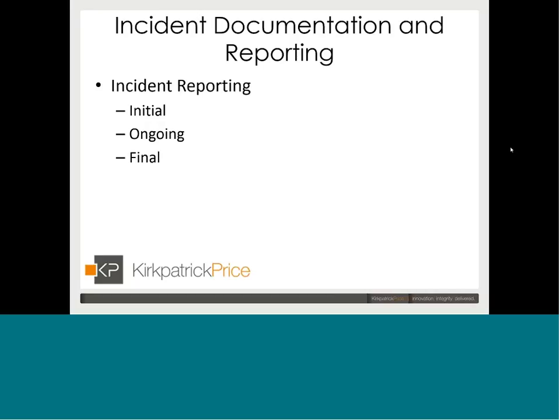The second phase of incident reporting is the ongoing reporting, and that can include not only the security officer or the response team, but also management and legal counsel if legal counsel or management weren't brought in at the initial reporting phase. And then the final reporting would be all of the individuals included in the first 2 sections of reporting, but would just be a report on the final outcome of the investigation and any responses. And at that phase, you're also talking about potentially reporting to business associates, reporting to covered entities.